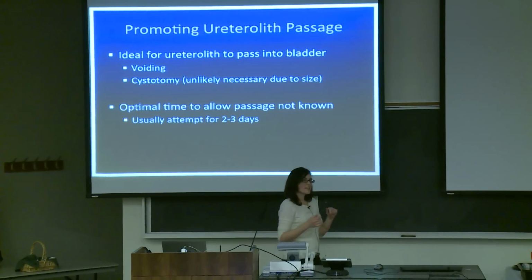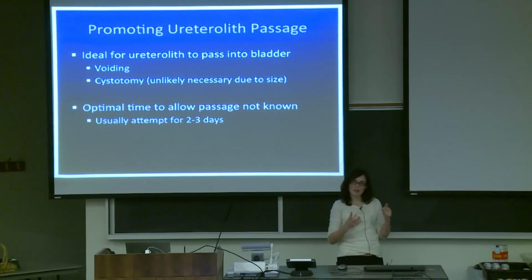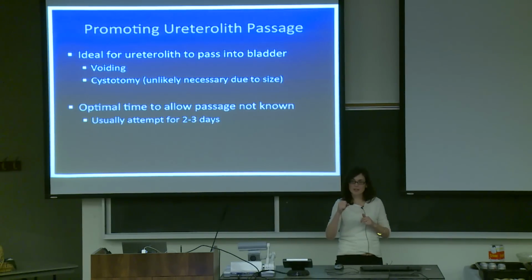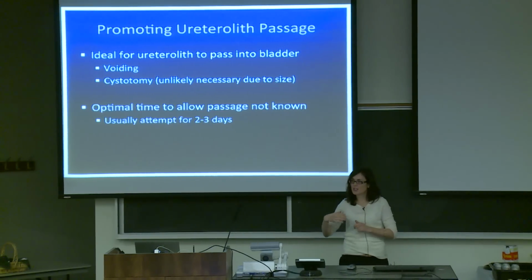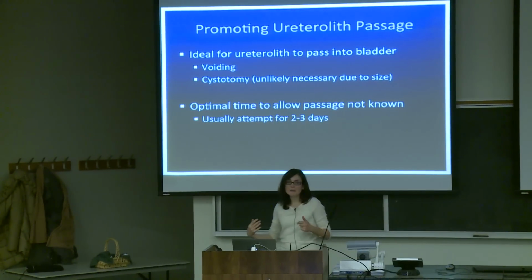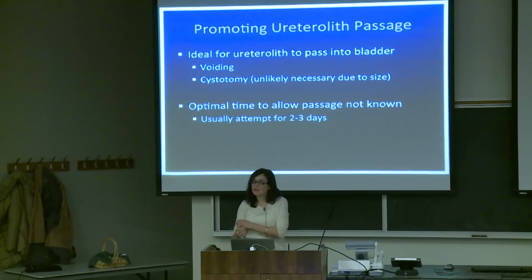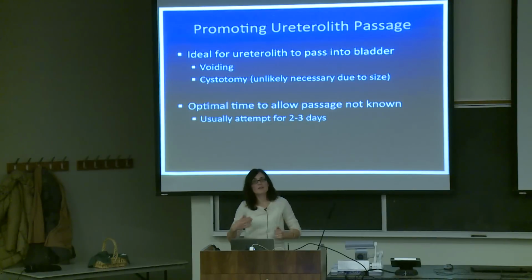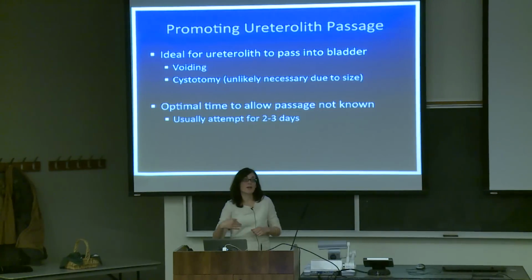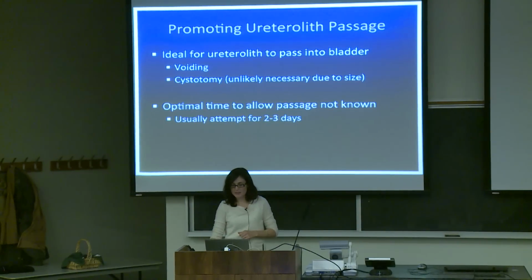Usually, we're balancing wanting these cases to try medical management for a little while, but also understanding that the longer the ureterolith sits in the ureter and causes renal obstruction, the more and more renal damage can occur day by day. So the optimal time for trying medical management currently is unknown. General consensus, though, would be to try it for maybe 2 or 3 days, provided that you don't have signs of progressive ureteral dilation and worsening clinical status of these patients.